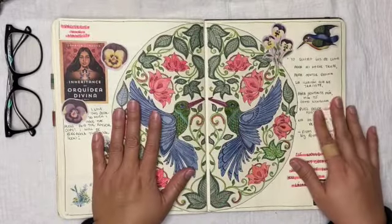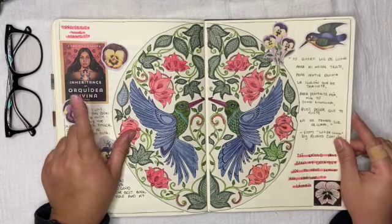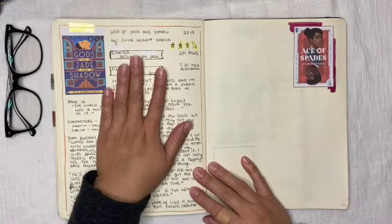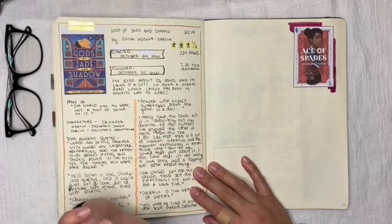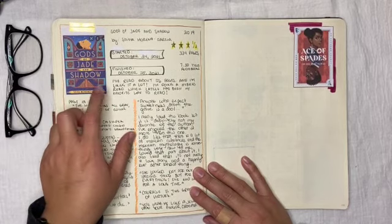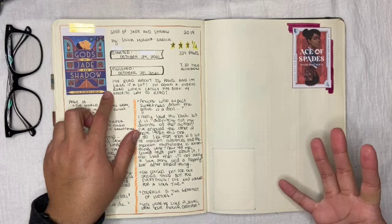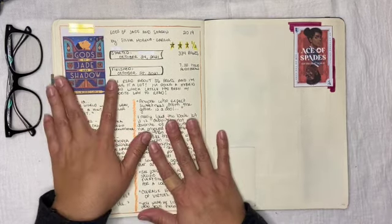This is a spread I made specifically for The Inheritance of Orquídea Divina, and there's a whole video about this. Out of the books that I've read from this author, this is my least favorite, but I do appreciate learning a little bit more about her writing, and also that this book includes Mexican mythology or Mayan mythology, so I really appreciate that in the book.